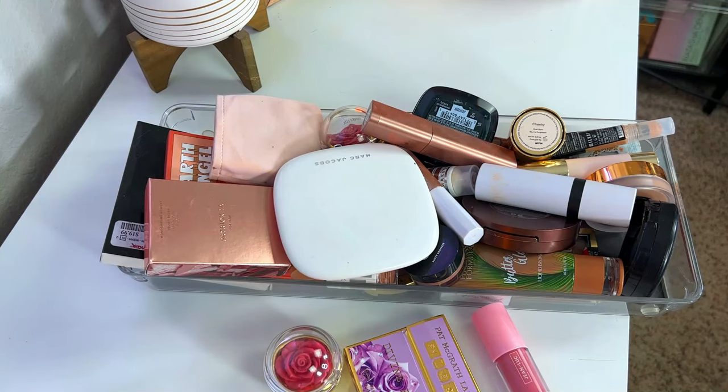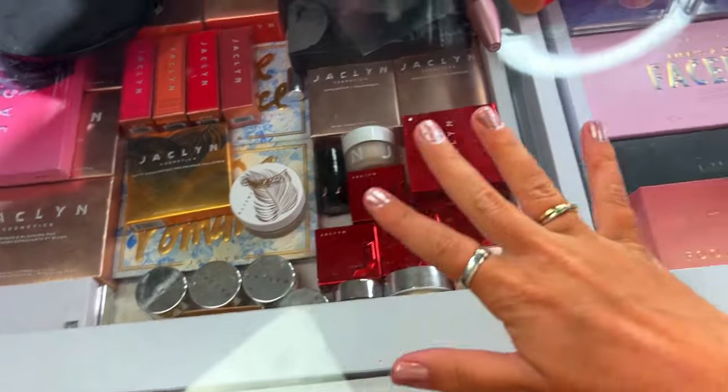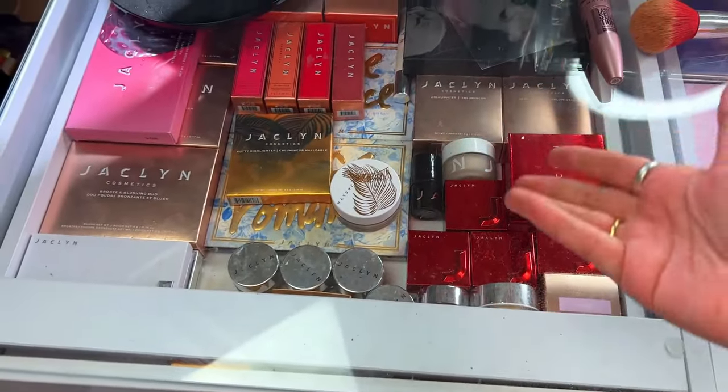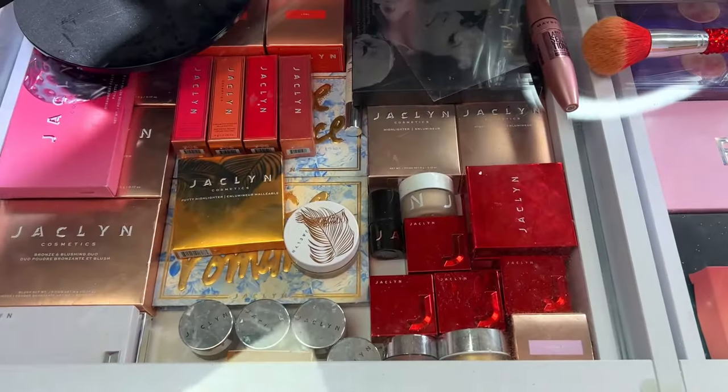Okay, so this is my bronzer drawer. She's packed and doesn't even have just bronzer in here. It literally has tons of blushes in here too. Honestly, I think at some point I'm gonna take you guys through these drawers right over here and declutter these drawers as well, because I don't really use a lot of these products. So I'll be doing more declutter, but that's gonna be at a later date.